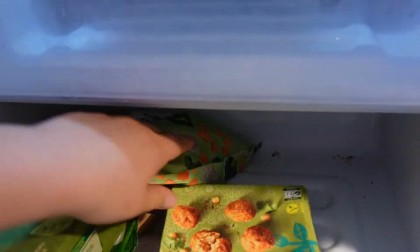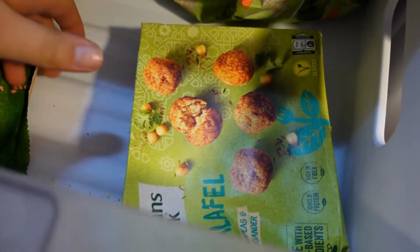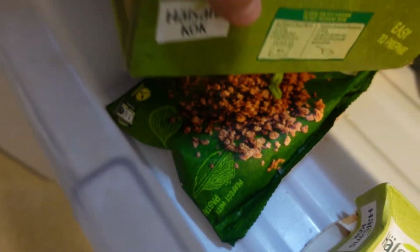And in the freezer, I also bought a few things like fake meat and some vegetables that I can just always use. Wow, it's really empty here. I'm recording this a couple weeks after, so it looks very different right now. It looks much fuller, but here I just arrived, of course.